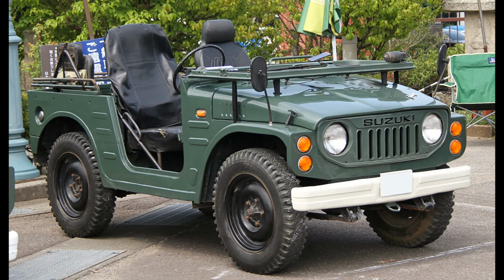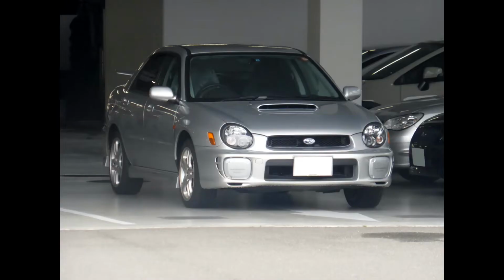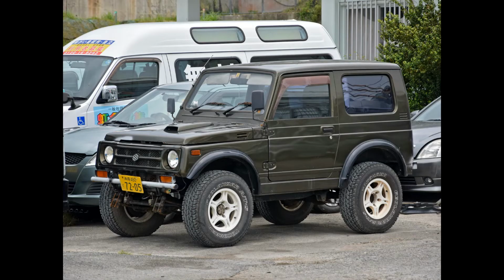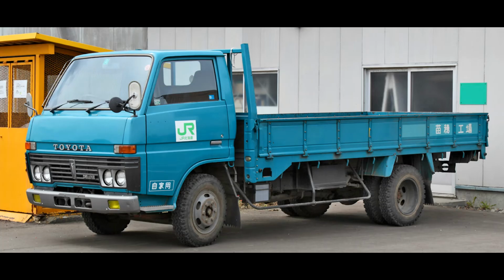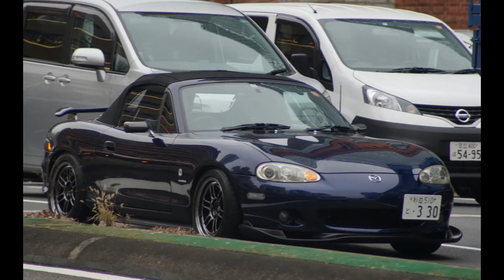What is a JDM car? The term JDM originally represented cars sold primarily in Japan, but it has come to mean any high-performance Japanese model, new or used, sold exclusively in Japan. What is the most popular JDM car in Japan? The most popular JDM cars right now.